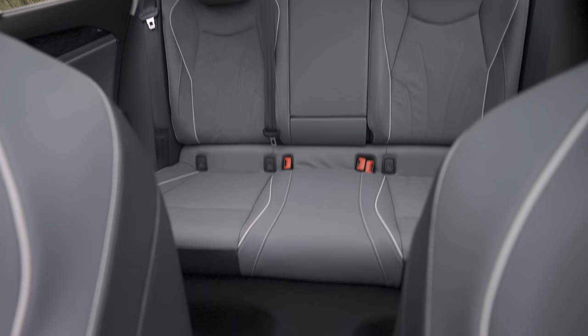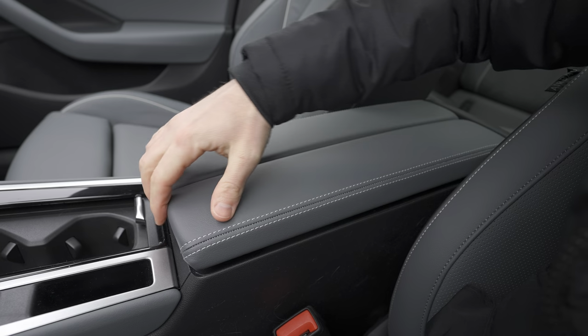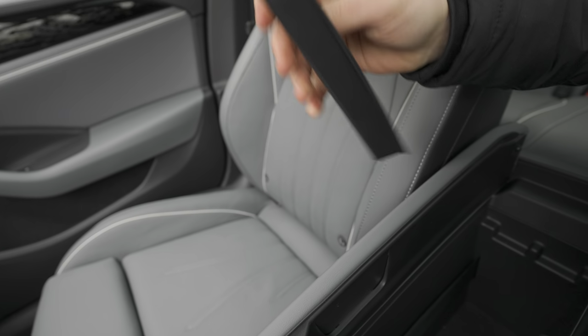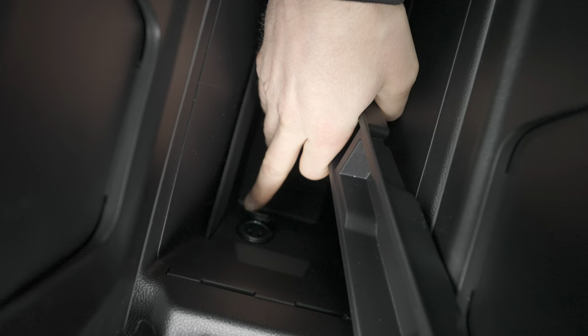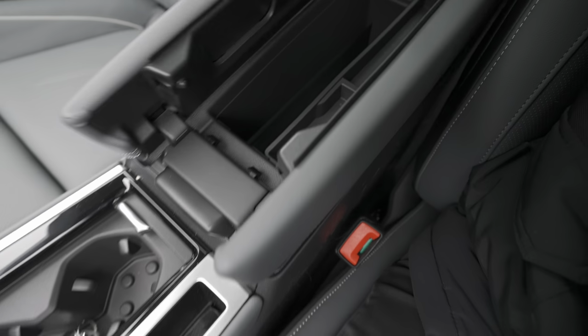Also in the back there, you can see one more time. Here you have the armrest with some leather. You can open it up like that. You have also this extra storage here. You have the space down there. You have another 12 volt port down there. I don't know if you can see it, but you can open it. You have LED light there, so you can put it like that.